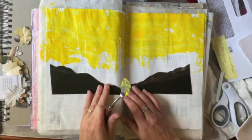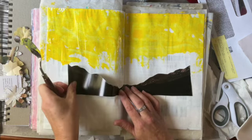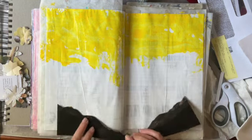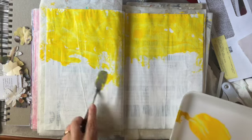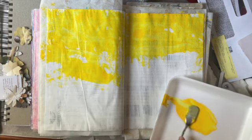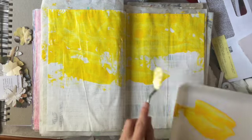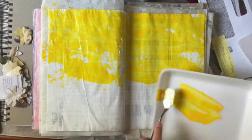So I think that looks good there-ish. So we'll bring it down to about there. Okay. Are we going to do the periwinkle this way? I think we should. Even though this isn't texture paint, it's just regular thin paint. Works pretty good.